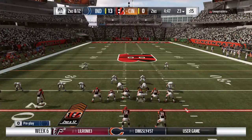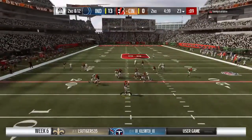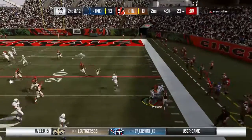All right, now, lucky 56. After the run, now Darnold to throw. Oh, and this ball's tipped and intercepted. Trevor Williams with a pick.